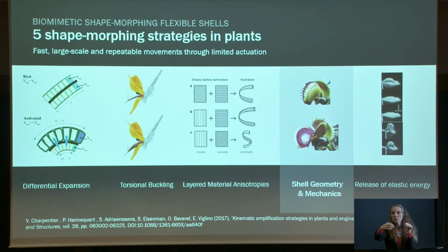When the birds go and sit on this element, it will actually twist or rotate. So that's another strategy. Another strategy is the one used in pine cones that open and close due to humidity. The reason is that in their little arms they have different layers of fibers. If you orient fibers in different directions and then change something, like the humidity, they will either take on a bending action or a twisting action.